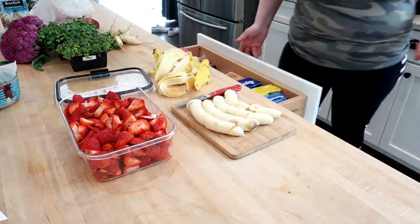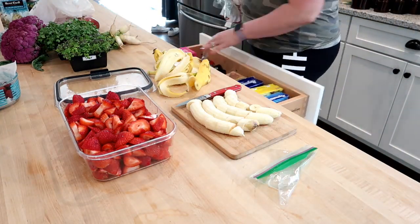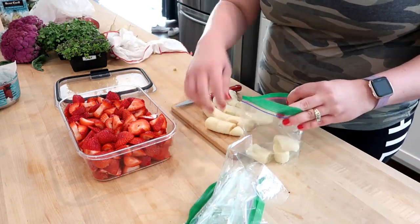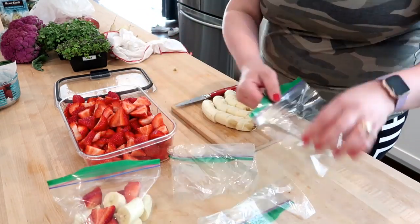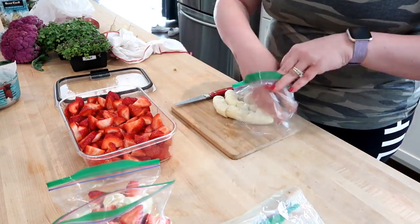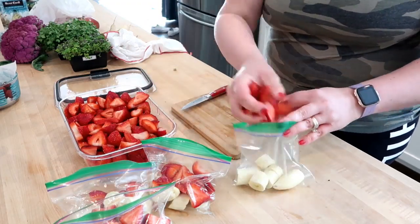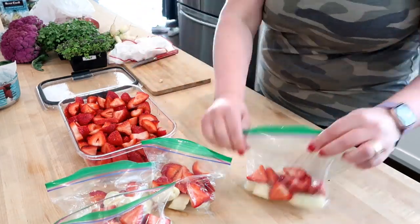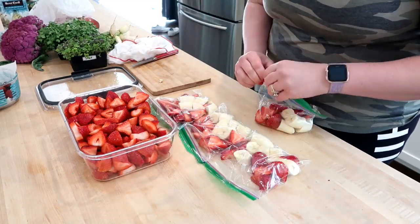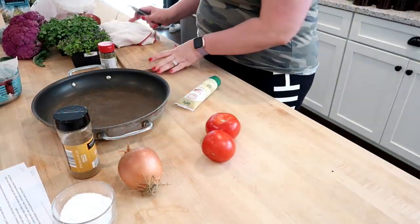So what I'm doing now is, after I got the strawberries cut up, I put those in a container. Those will be in the fridge for us to use this week. And then I took 4 bananas and just cut those up into smaller pieces. I'm putting 1 banana and a handful of strawberries into each Ziploc bag. I do want to get some Stasher bags. I have 1, but I need to get more just to cut down on the Ziploc bag waste. But for now, this is what I'm using. So putting the fruit in there, these will go in the freezer and I will use them throughout the week for my smoothies.